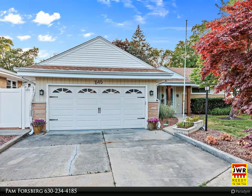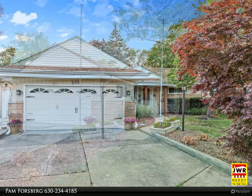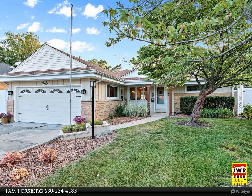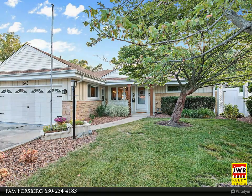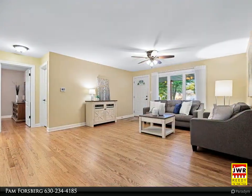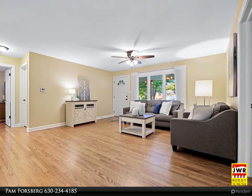Gorgeous ranch, South Villa Park neighborhood. Popular oversize model. Private, fenced backyard with several decks, flowering planters, and shaded backyard shelter. Sip morning coffee or de-stress with a great puzzle across from the fireplace in the four-season sunroom.